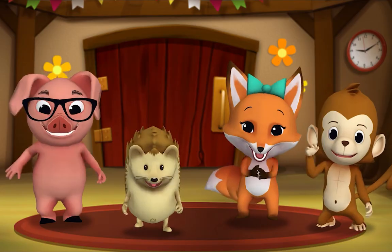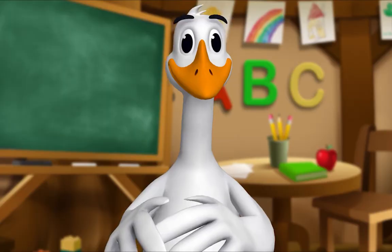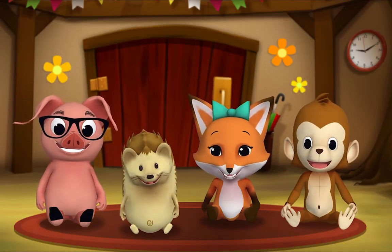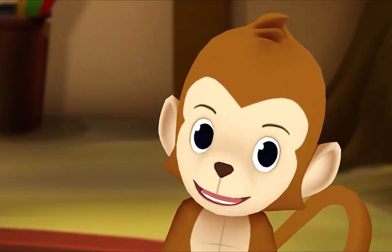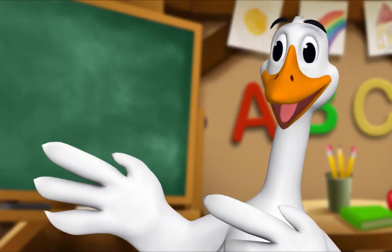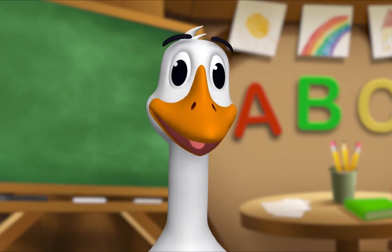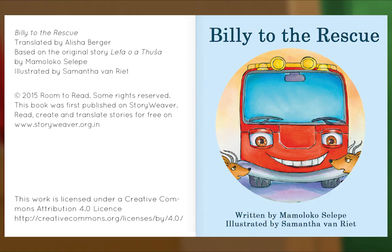It's story time! Yay! Gather round, everyone! What book are we reading? We're reading this one. It's called Billy to the Rescue. It's about a fire truck who is worried about something. I wonder what it is. Let's begin. Billy to the Rescue. Written by Mamaloko Selepe. Illustrated by Samantha Van Riot.